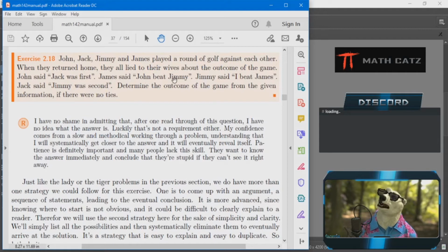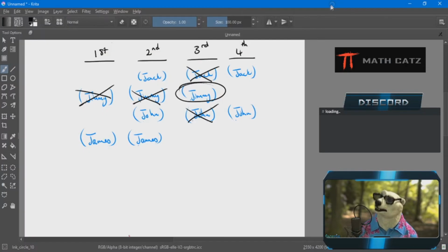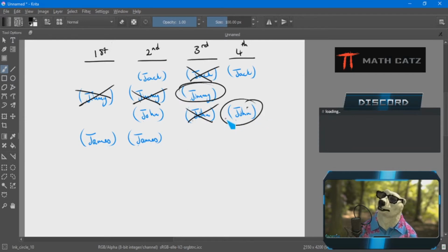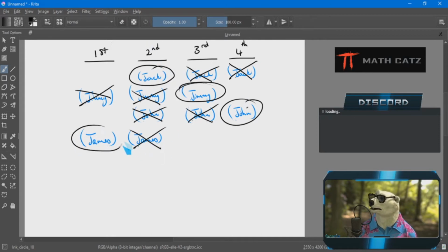James said John beat Jimmy. That's a lie. That means Jimmy beat John. I know where Jimmy is now. For Jimmy to beat John, John has to be fourth. Jimmy has to beat John, which means John can't be anywhere else. And no one else can be in position 4. Which means there's only one place for Jack, which means no one else can be second, which means there's only one place for James, and that snowball rolled very nicely.